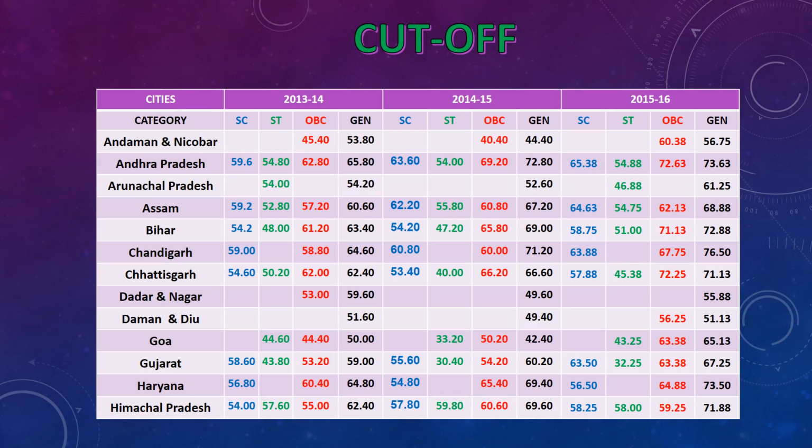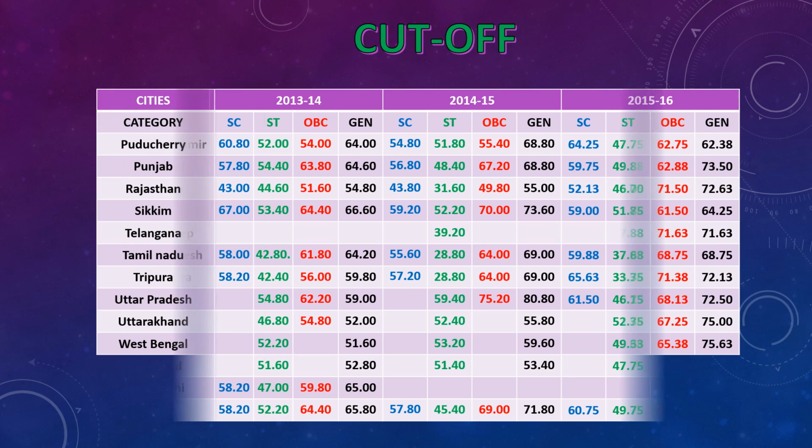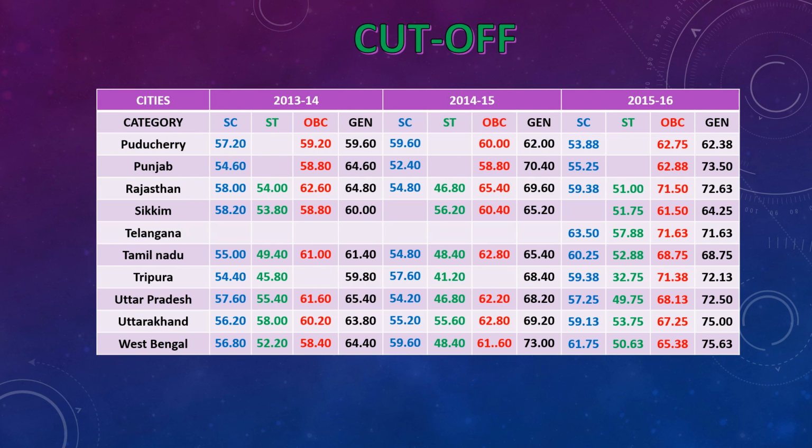Now we discuss the state-wise and category-wise cutoff marks of the previous 3 years. As is clear from the table, every year the cutoff is getting higher, which can be attributed to the fact that the number of vacancies is reducing every year. This year the number of vacancies is also lower than the previous year, plus there will be no interview this year, so the cutoff can be assumed to go higher than the previous year.